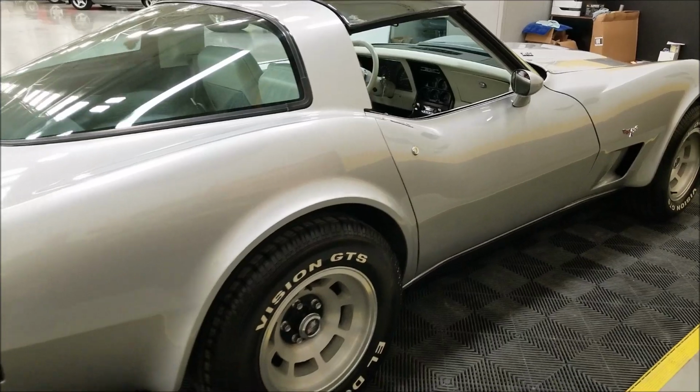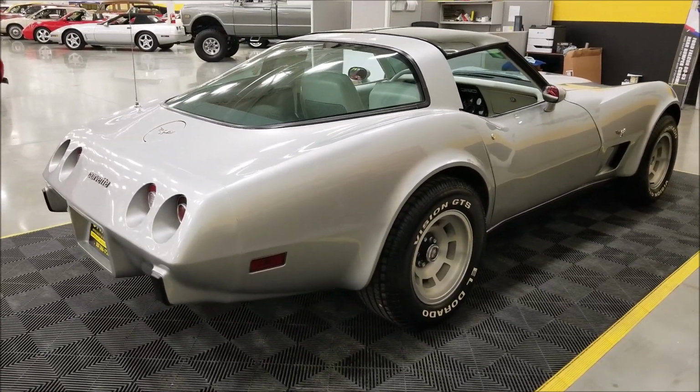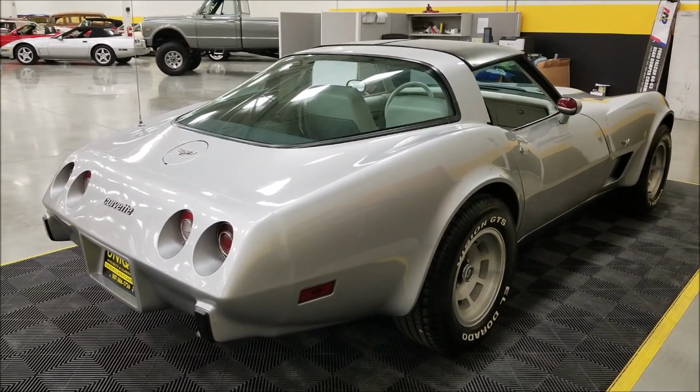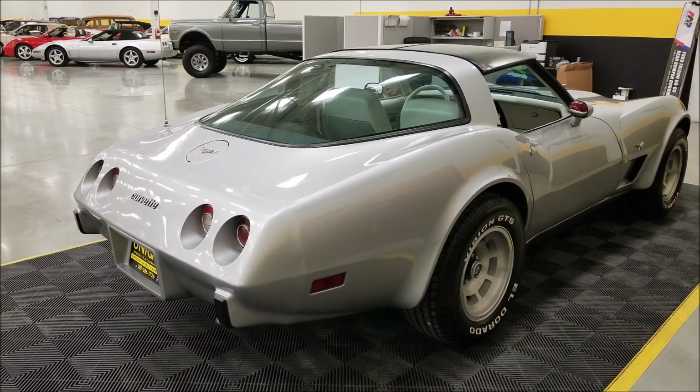But you can see up and down this car, very straight, not full of dings, nicks, scratches. Riding on the alloy wheels, white lettered rubber. Of course, the L82 engine was a higher horsepower in 1979, so you get the bigger, or higher horsepower, 350 in this one.